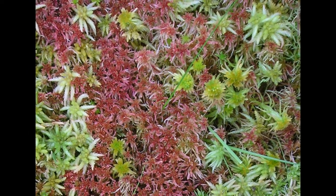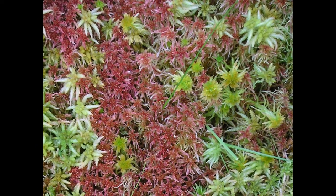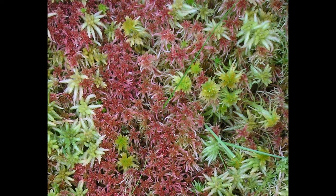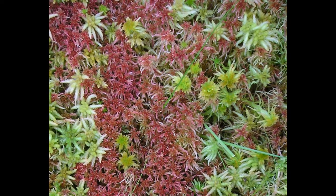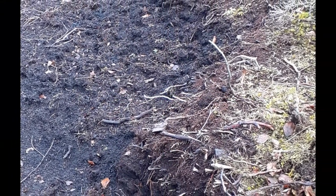In these waterlogged conditions and aided by compounds within the moss's cells, dead sphagnum doesn't decay and instead builds up, creating great layers of organic matter that eventually becomes peat, in some places many meters thick.